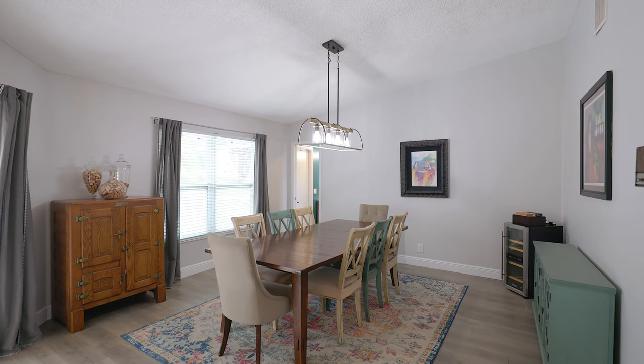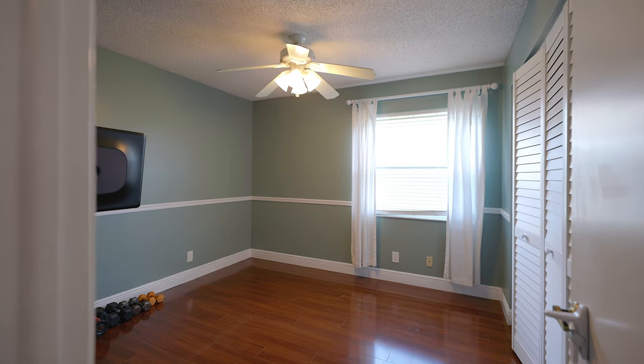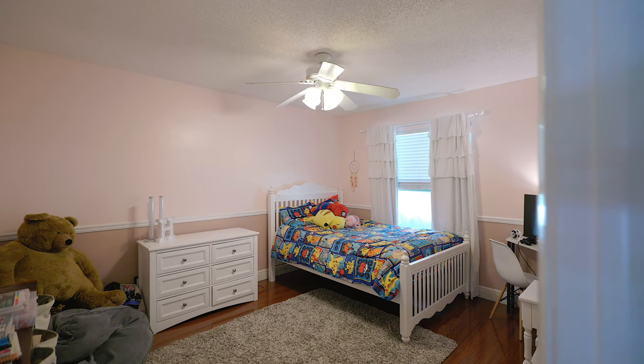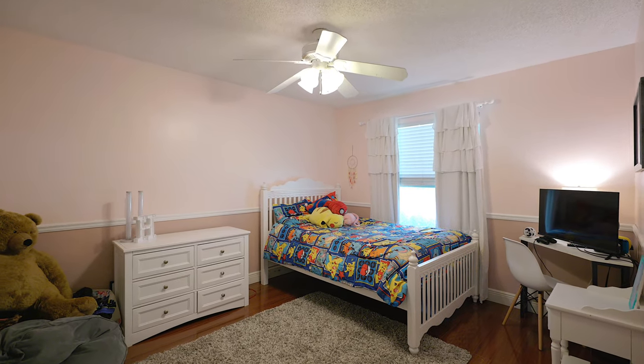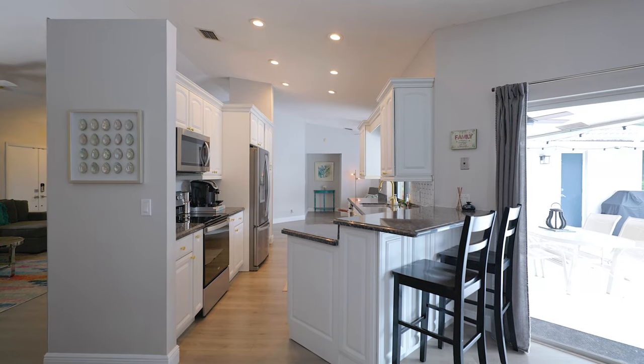Great space for your heart's desire. Let's take a look at the other 3 bedrooms on the other side of the house. You can see that this perfectly split floor plan has huge bedrooms, and because this side of the house is facing southwest, you have tons of natural light, leaving these rooms light and bright for your family and guests.